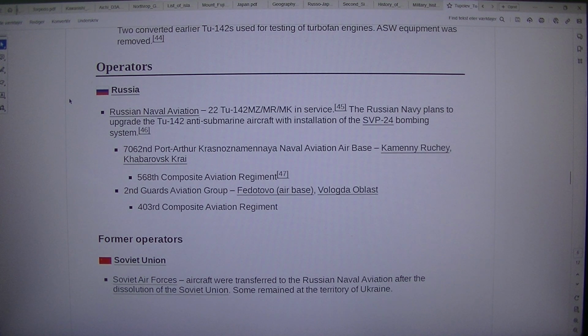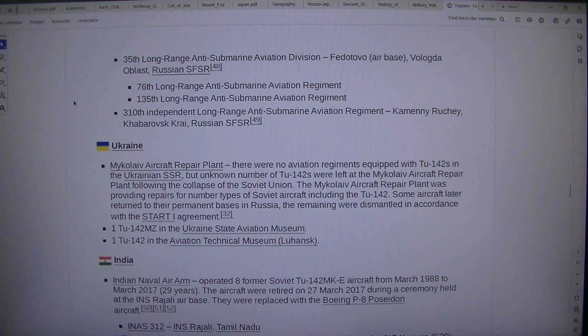Former operators. Soviet Union. Soviet Air Forces aircraft were transferred to the Russian Naval Aviation after the dissolution of the Soviet Union. Some remained at the territory of Ukraine. 35th Long-Range Anti-Submarine Aviation Division, Fedotovo Air Base, Vologda Oblast, Russian SFSR. 48. 76th Long-Range Anti-Submarine Aviation Regiment. 135th Long-Range Anti-Submarine Aviation Regiment. 310th Independent Long-Range Anti-Submarine Aviation Regiment, Kameny Russia, Khabarovsk Krai, Russian SFSR. 49.